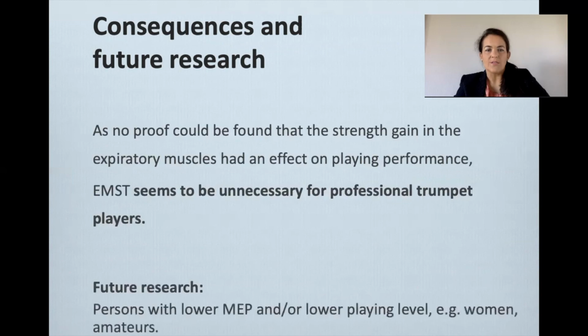For other populations, such as women or adolescents, who naturally cannot or not yet produce very high MEP values, EMST could be beneficial and an interesting addition to instrumental practice. Furthermore, amateurs with a lower playing level than professionals might benefit from EMST. However, this has to be investigated in the future.